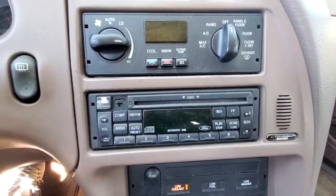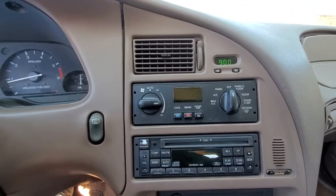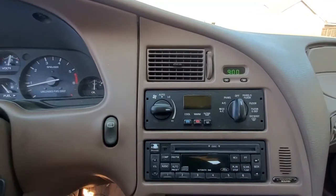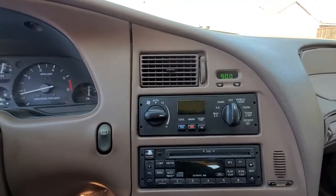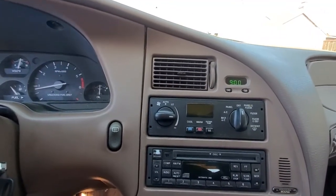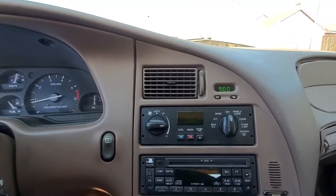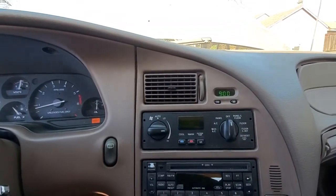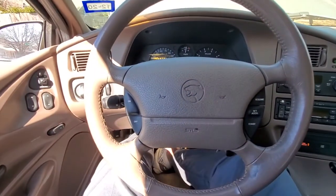The radio doesn't work, of course. The heat and AC work, but they only work as well as you can expect from a vehicle made in 1995, which is just marginally. The heat works, the AC works. It doesn't blow particularly hard by today's standards. Cruise control does not work.